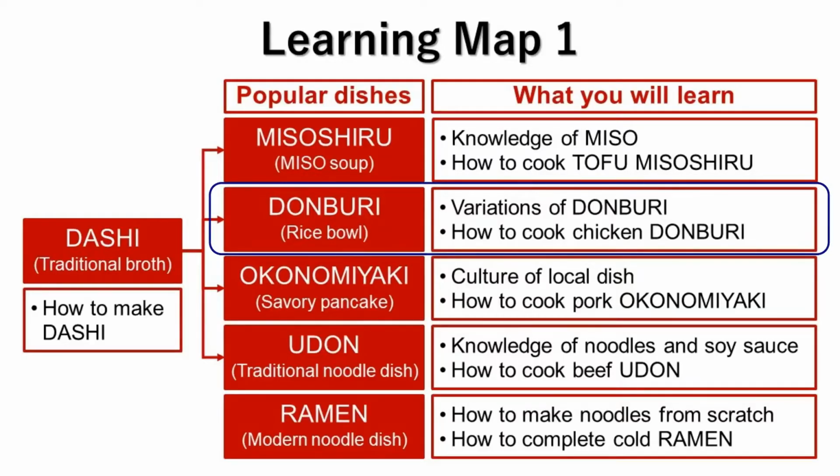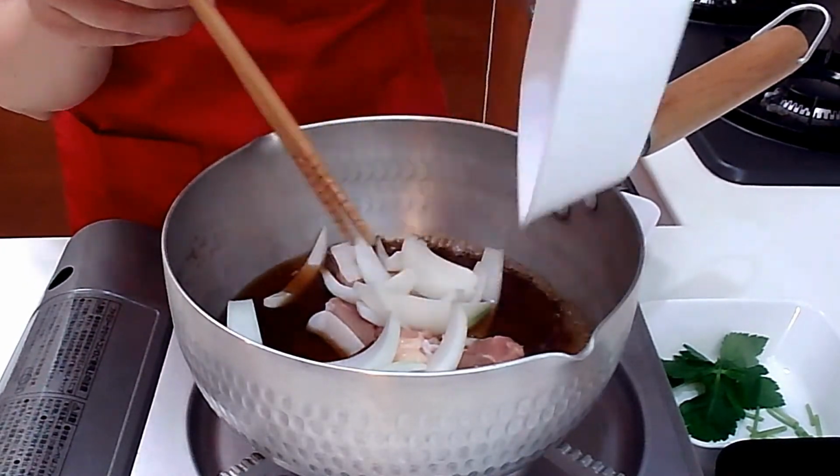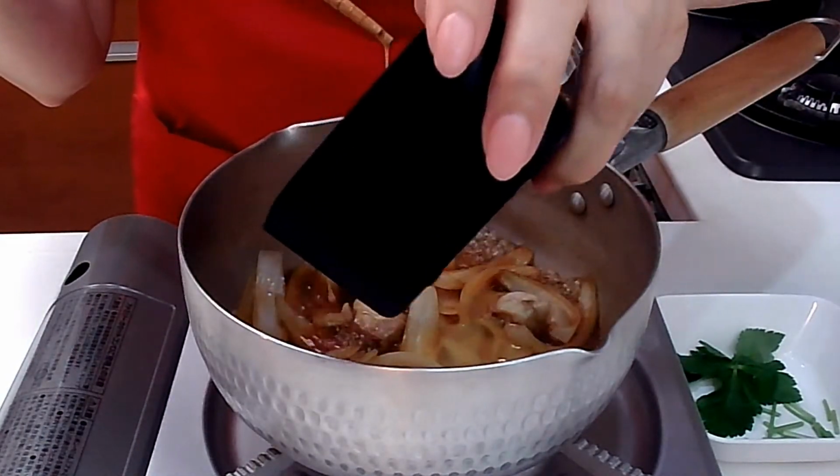The second popular dish is donburi. It is a dish topped with various ingredients on rice in a big bowl. You will learn how to simmer chicken, vegetables, and seasonings in dashi, and then cook them with egg.